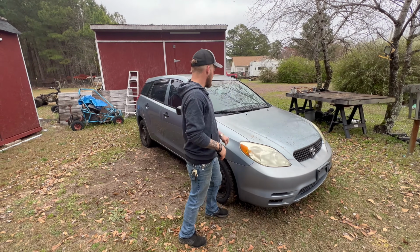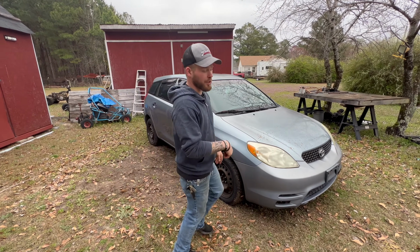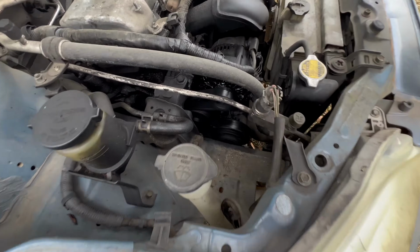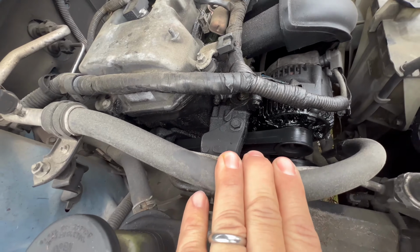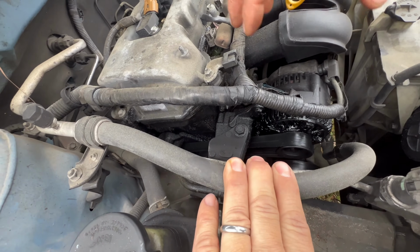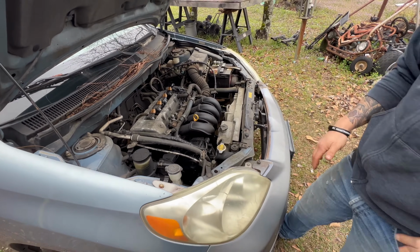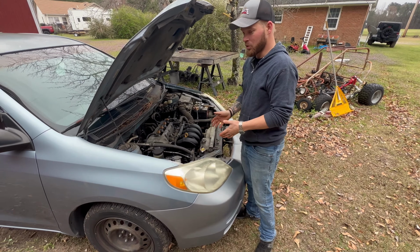Change out the headlights. We're gonna repaint the whole car, but there's some things under the hood that I really need to get to first. What I'm thinking happened here is the crankshaft seal behind the timing cover is gone out, and it's just puking oil all over the place.